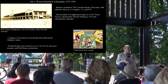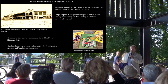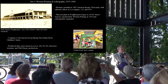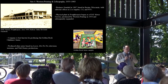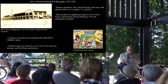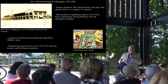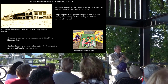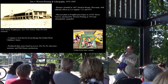But they too begin to fall on hard times in the later 20th century. They initially tried to sell off all of their assets except for the little Golden Book series. They rebrand as specifically a children's book company, but even that does not last through the economic overturns of the 1980s, and the business disappears into Random House, Penguin, NBC Universal, but the actual practice itself and all of the great work continues to today, just not in Poughkeepsie.